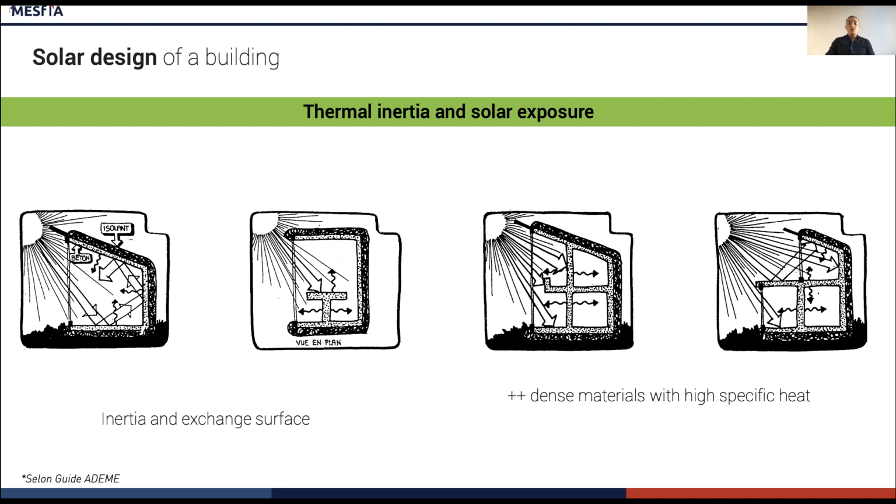The ratio of the surface of the exposed mass to the glass surface must have a minimum value. For this, we will avoid concentrating the inertia, and we will rather seek a large surface of exchange, even if it means reducing the thickness of the walls. Also, prefer interior walls and floors, with a double exchange surface, to exterior walls that have only one.